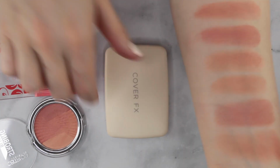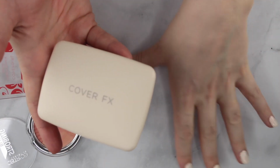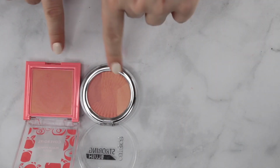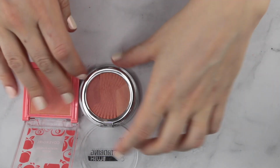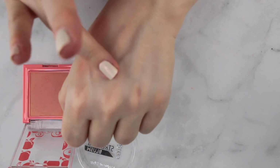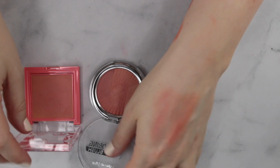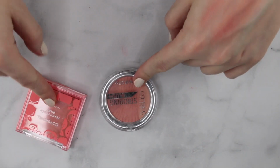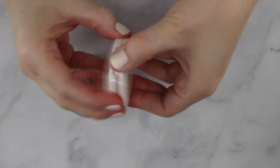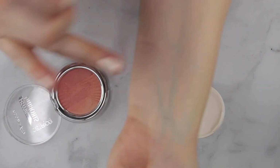I also think I'm going to pass this Cover FX one on to a friend. I don't get the giddy excitement that I want to get when I reach for this. In terms of these two drugstore ones, I really do like both of them. I think I like the Catrice one better in terms of formula. And I think they're going to be fairly similar. CoverGirl one seems a little bit more powdery. I think I'm going to keep the Catrice one and pass on the CoverGirl one, but I do want to swatch these two to make sure I'm not completely, you know, keeping the same product.